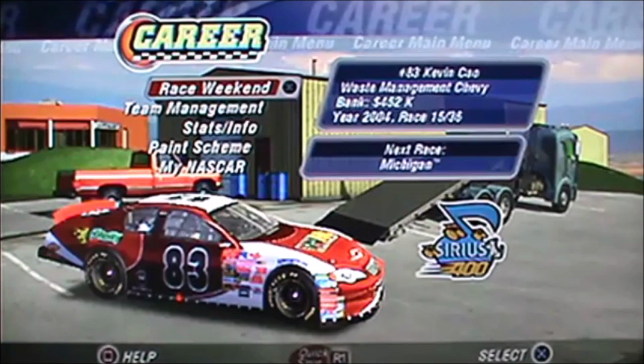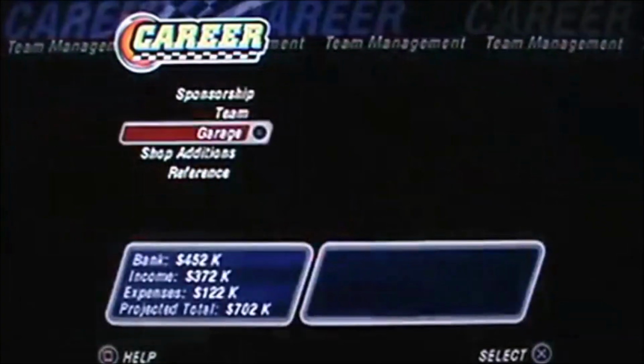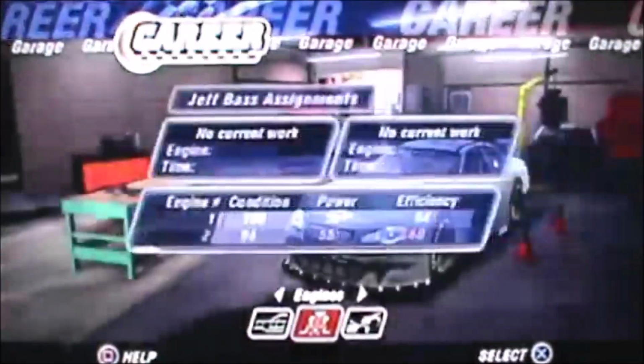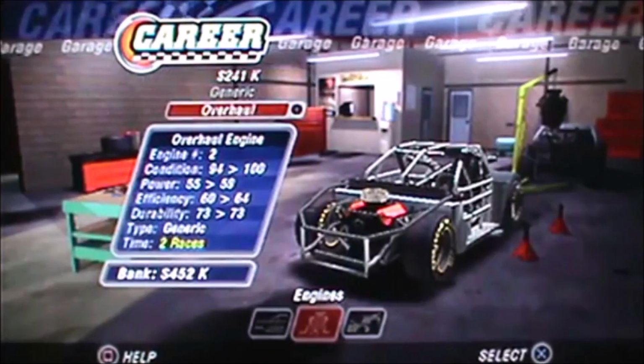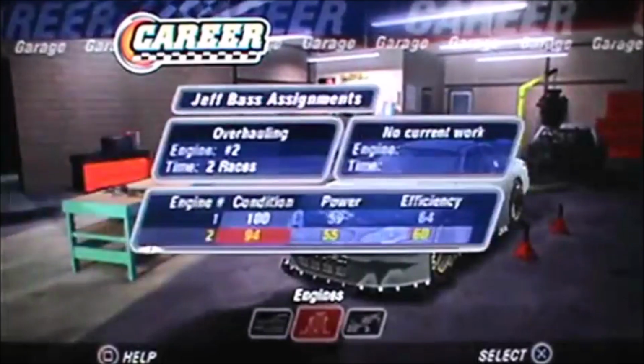Well, Michigan's next, and I think I'll be having a good time there. But man, we got a lot of money from that, and a well-needed amount of money. We can overhaul the engine for 2 races on that thing. That'll be nice.